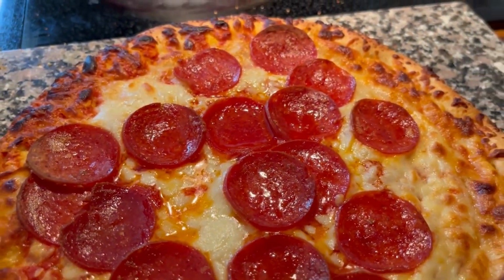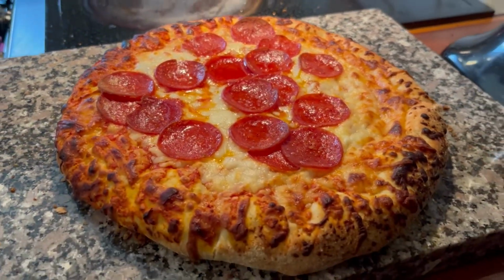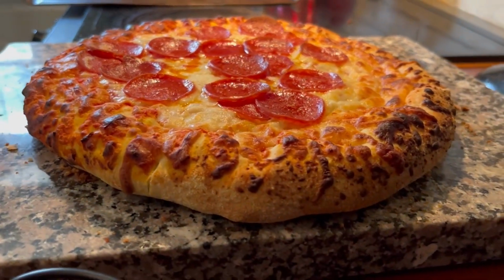I like the action on the Red Baron. It's got a cute little pizza ass. It's got a bumpy little ass.